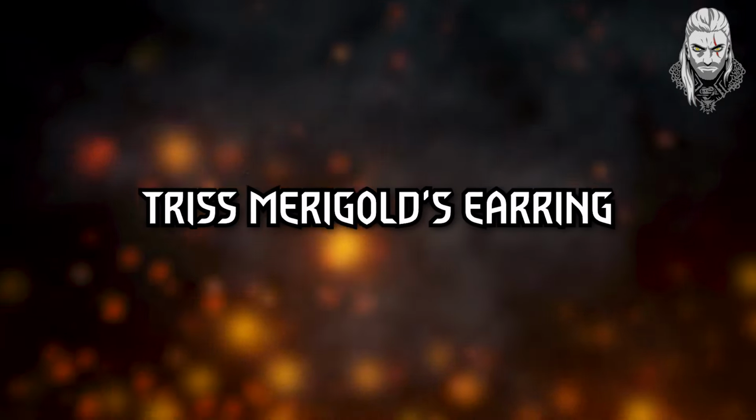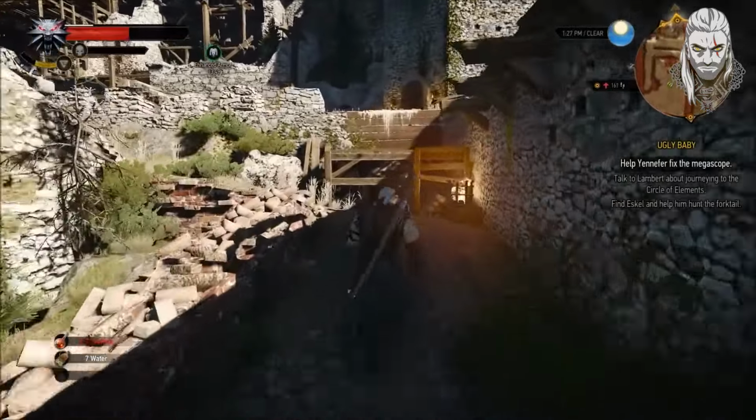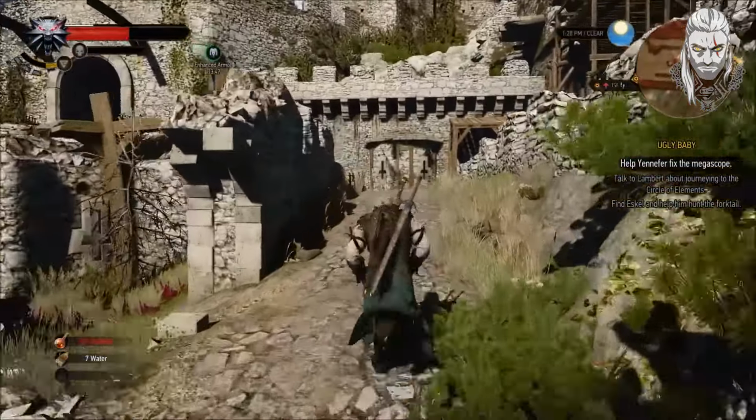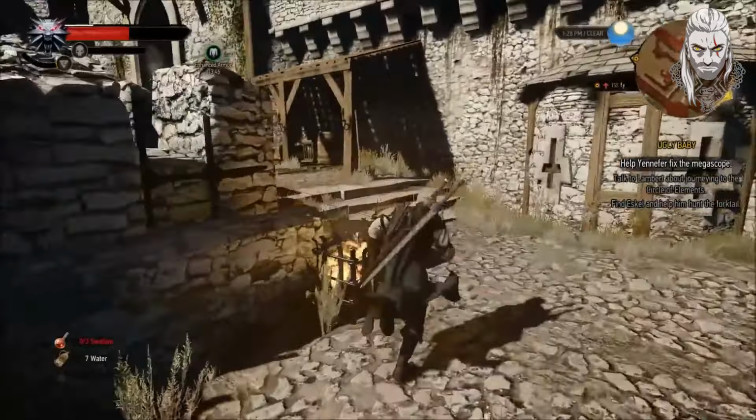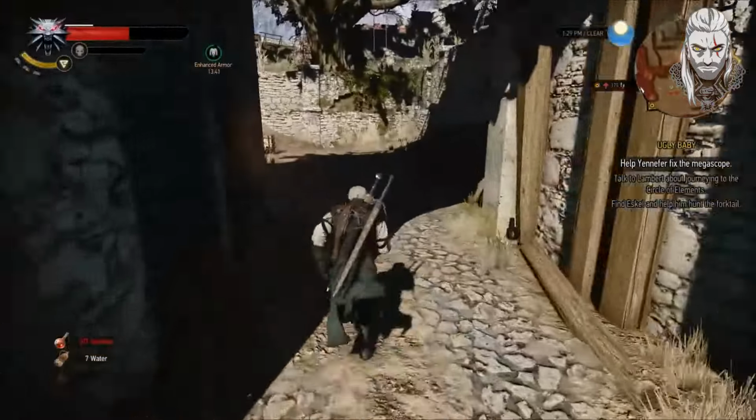Triss Merigold's earring. The next interesting thing about Kaer Morhen is even harder to find on the first playthrough because to discover it, you will have to listen carefully to the in-game dialogues and double-check the things you hear via snooping around the game carefully.